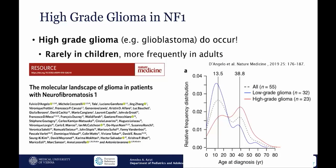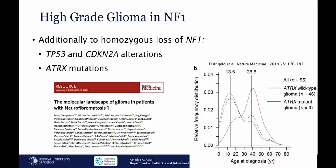But high-grade glioma do occur in patients with NF1. They occur more frequently than they would in the normal population. But they are rare in children and more frequent in adults. If you look at this recent publication in Nature Medicine, you can see that the low-grade glioma, which is the blue line, is more prevalent in childhood, whereas the high-grade glioma is more prevalent in the adult population.